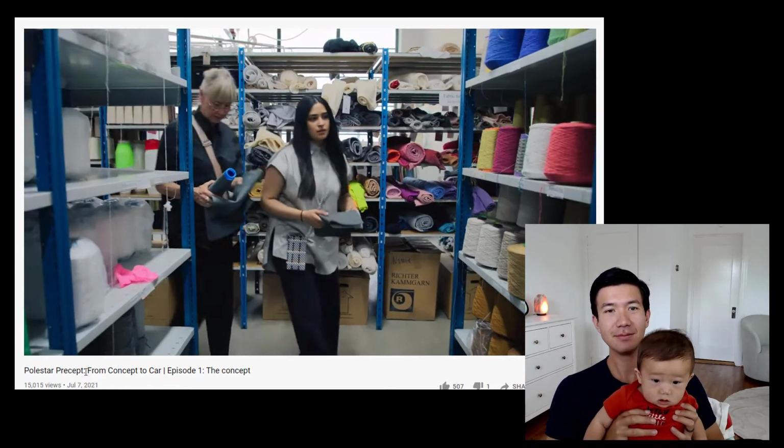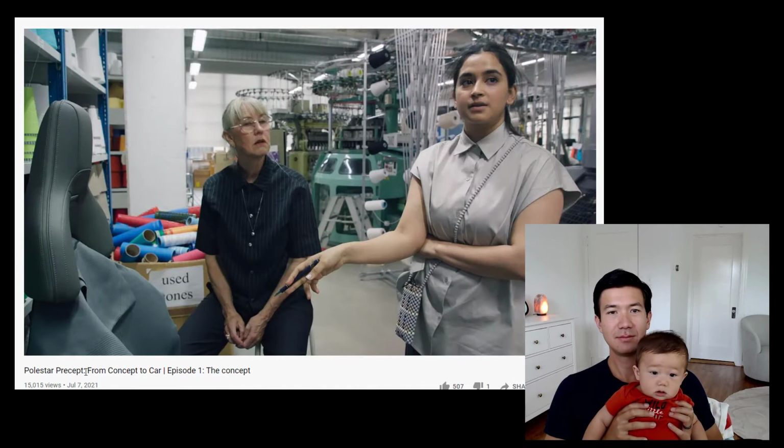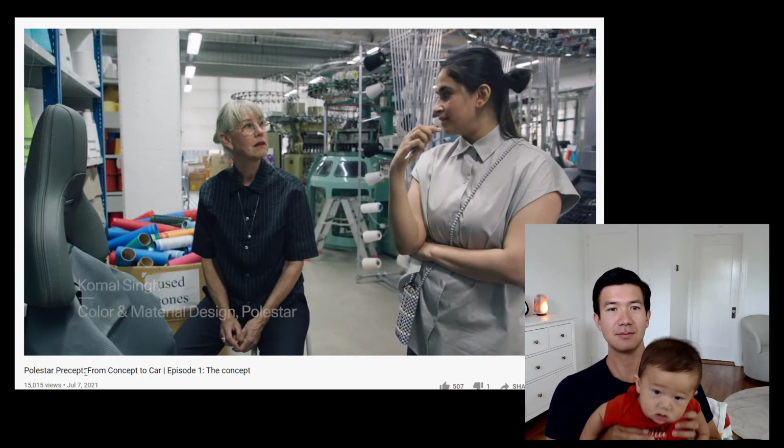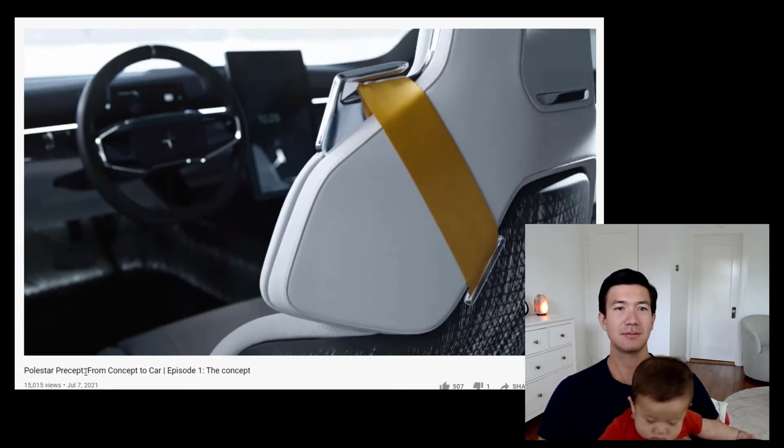So what we're trying to do here, we introduced in the Precept, and we're just trying to bring that into production, which is a bit challenging.